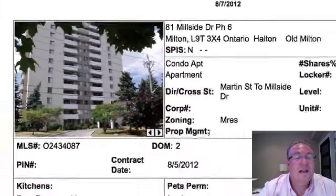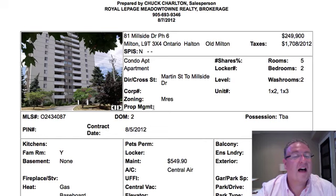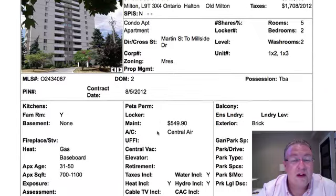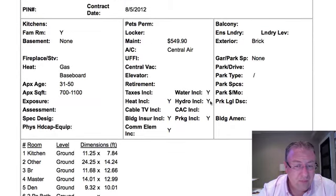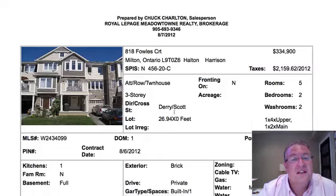Now, I would expect that after the work is done that it should sort of be worth around what they're asking. So it seems a little bit high. It's going to be a tough sell just because not everybody's willing to do all the work. But if you are, opportunities present themselves, excuse me, all over the place. So $549 is the fees. It includes heat, hydro, water, everything except your cable TV basically, and obviously your property taxes.